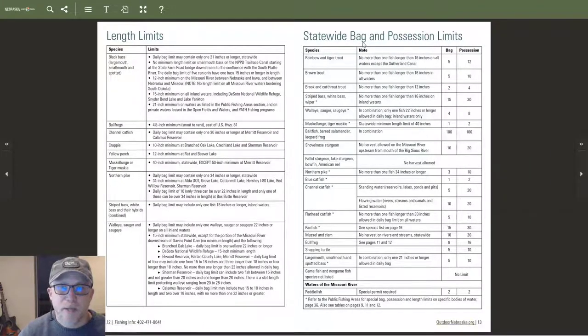Bag limits. Yep. So bag and possession limits. Bag is how many you caught that day. Possession is not just in your car, but would include at home in your freezer too, if I understand it correctly.